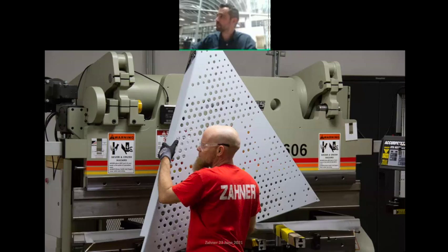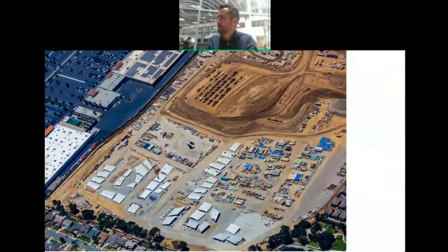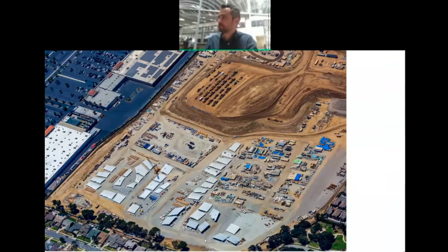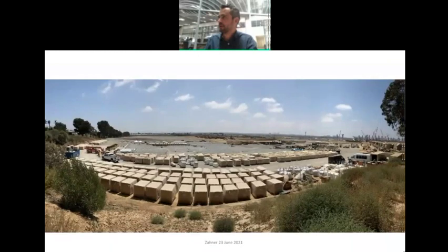High-level view of the project. Just for some scale, that's about 500 meters from end to end. And this is obviously a while ago. The project's finished now, but this shows the project site. If you notice down here at the bottom, we're going to zoom in a bit and then zoom in a bit more. This area right here is this large field. The project site was kilometers across, and all of these boxes actually contain our tri-skins.